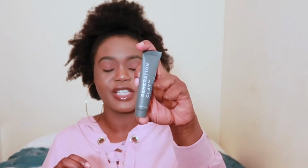The next item is the Regeneration Clay Mask. This is a charcoal mask. There were two choices you could pick. This one is the clay mask for oily or combination skin. There was another one for dry skin. It was a hydrating mask, so I chose this.